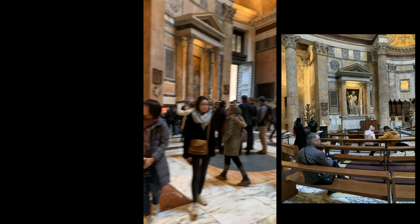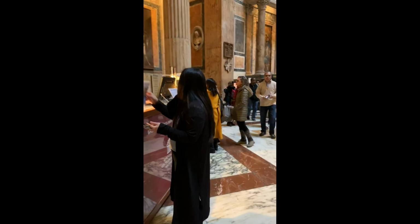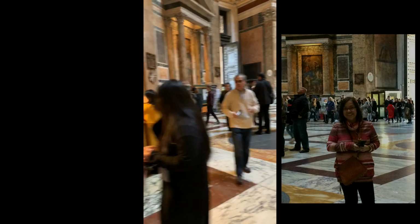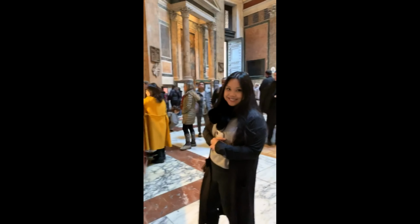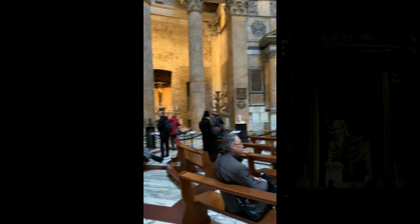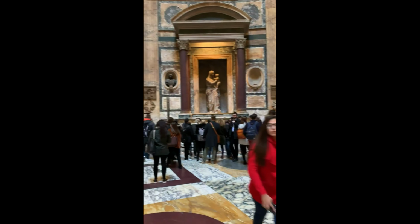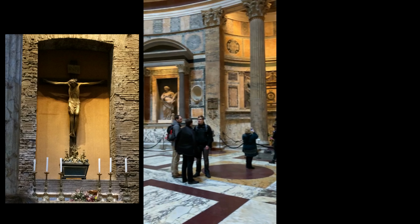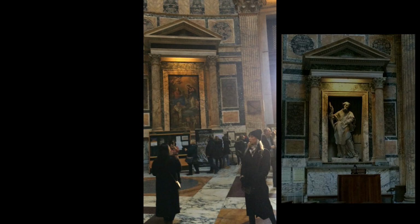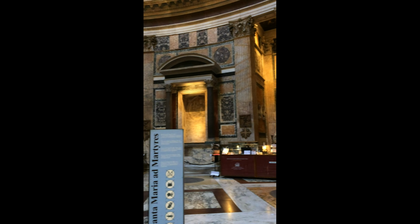Later, the building was damaged in a fire along with several other buildings. It was later restored by another emperor, but caught fire again due to a lightning strike. Finally, it was Emperor Hadrian who ordered its reconstruction, which was completed during his reign. Finally, in 609 AD, the Pantheon was given by Emperor Phocas to the Catholic Church. He was a Byzantine emperor in the east.